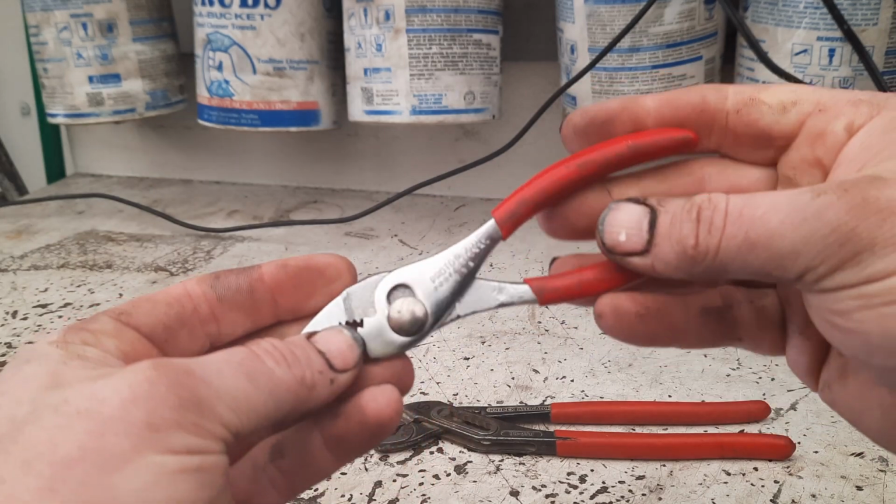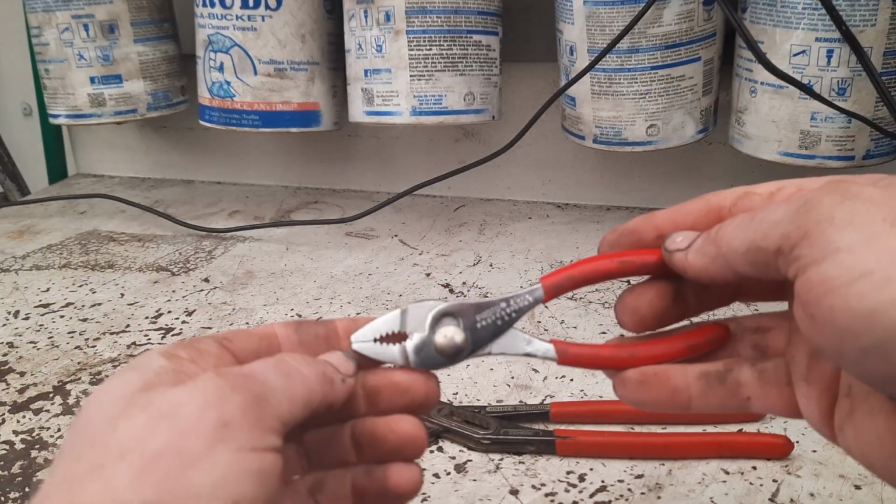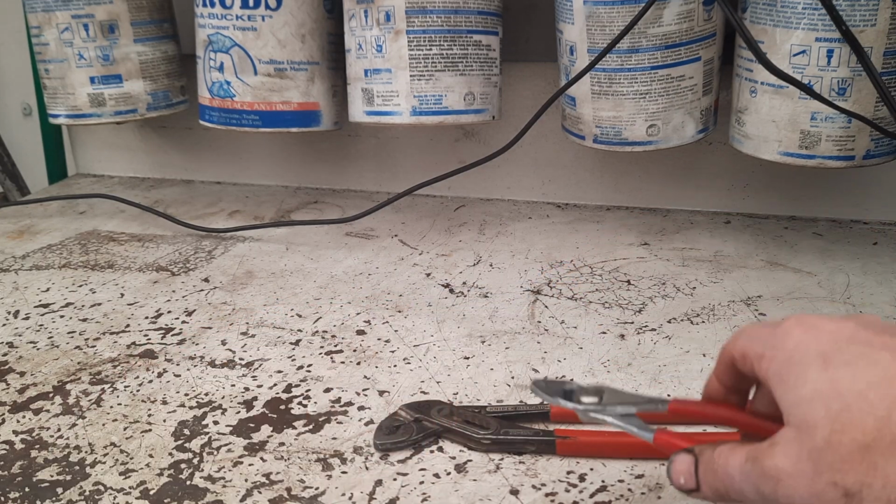They had $2 on these. And they had 15 on the other ones. Like I said, I got them for $10. So those are my mini tool haul.